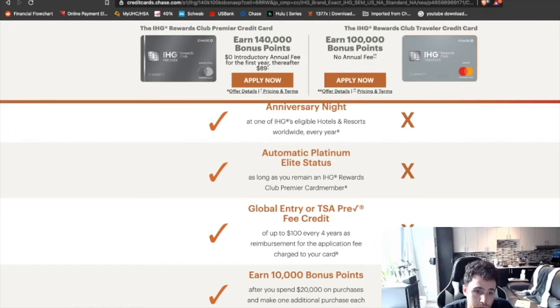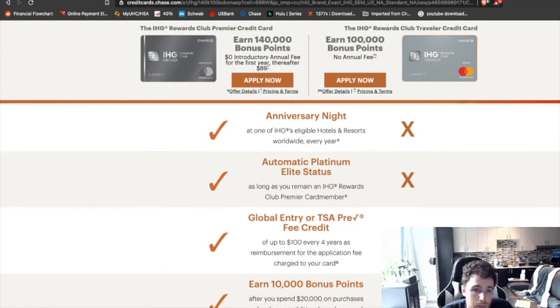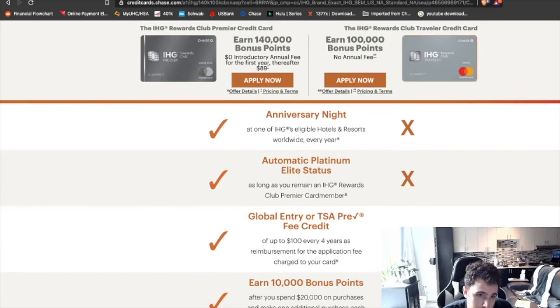140,000 point bonus. Additionally, we get a fee credit for TSA Pre or Global Entry, so either you or your significant other can get Global Entry or TSA Pre for free. We're not going to talk about the anniversary night, but it is worth noting that you get a free night on your anniversary, so you can cancel the card after redeeming your anniversary night, and get a little bit of extra value out of the card. Again, we're not going to go super deep into that right now.